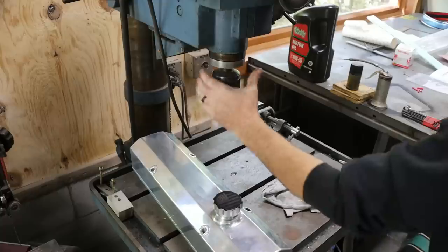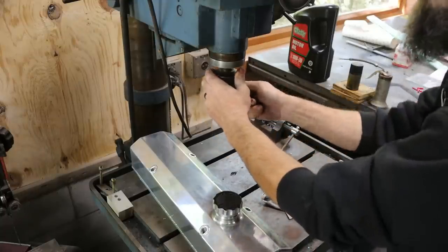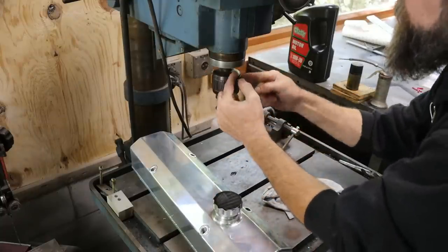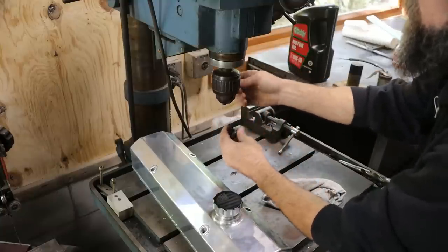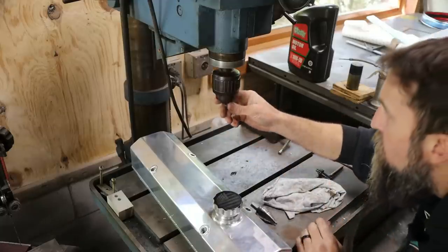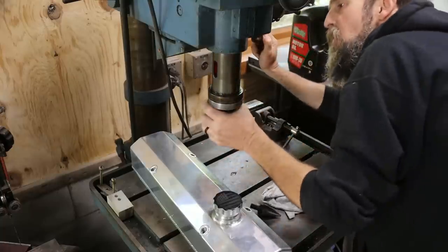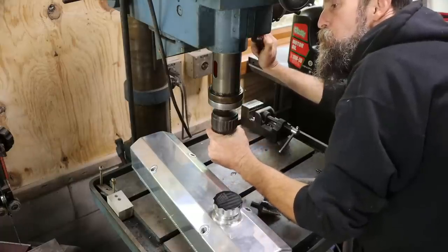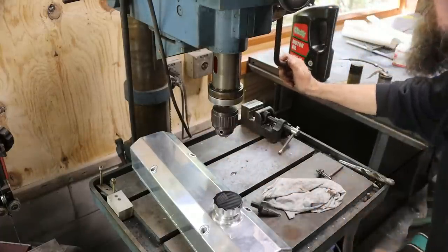I think this chuck, I don't know, I think it's got some wear in it. I'm gonna pull this one out of this drill press and swap it with the other one and see if that stops that run out. I think that'll fix it. I don't know, we'll see. Let's knock it out and try a chuck swap and see if we can get it to run truer than what it is.